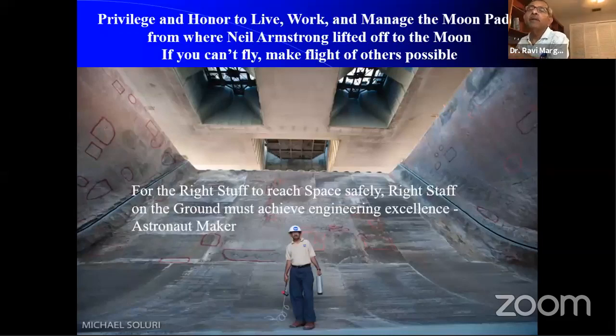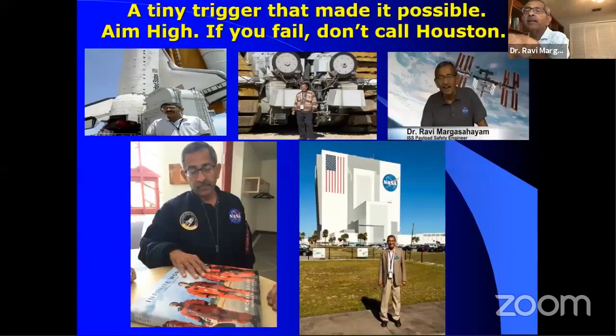This is the picture of me, which was taken by Michael Soluri, which made it to the museum. Next slide. A tiny trigger which made it possible. You may have your own trigger, and you have to put in all your effort. And if you fail, don't call Houston, okay? Don't say, Houston, we have a problem. It's your problem. So next slide.